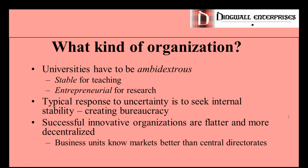We also know from the work of people like Henry Mintzberg that a typical response to the uncertainty and instability is to try to create more internal stability, and that means on the whole creating more internal bureaucracies, more internal controls, more internal regulation, trying to get a tighter management control over all these messy entrepreneurs.